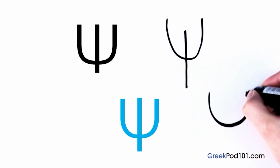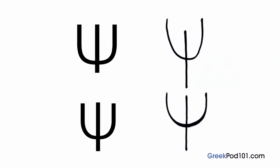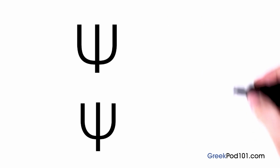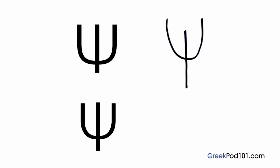Psi. And this is what the lowercase psi looks like. It's the same as the uppercase psi, but written lower on the line with the vertical line going below it. It is handwritten like this. Psi. Let's do it again. Here's the uppercase form. And here's the lowercase form.